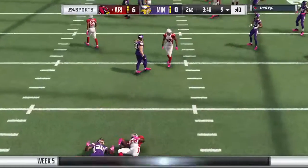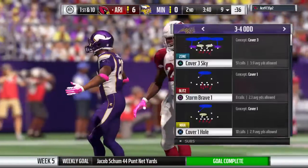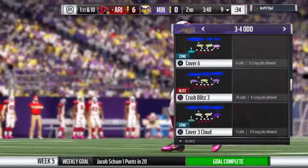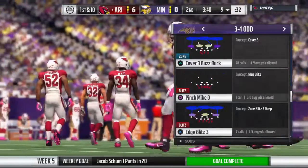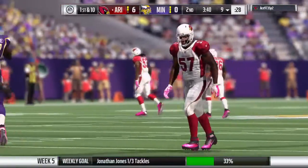42 yards on the punt, just 2 on the return. And the Cards are going to have the football with a 1st and 10 deep in their own territory. Arizona getting ready to go as they take the field. And they split the uprights last time for 3.